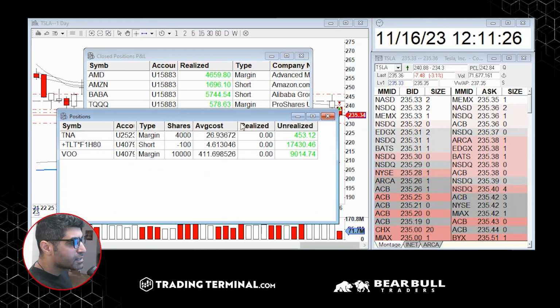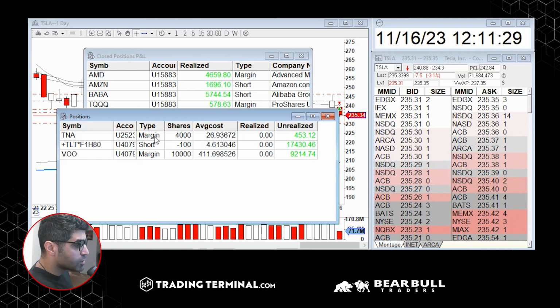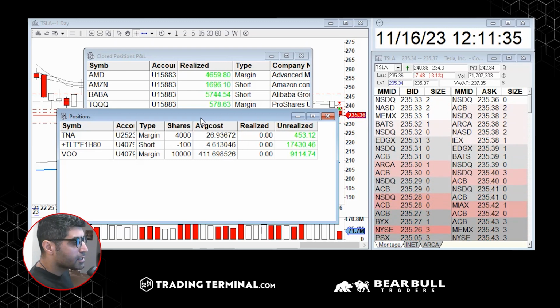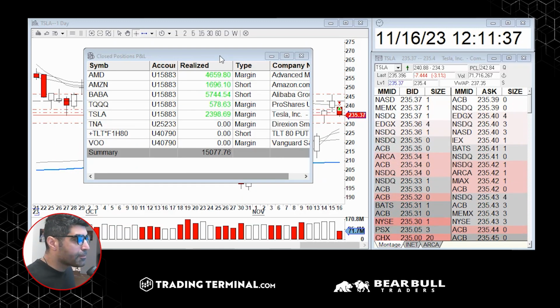Other than that, market is selling off a little bit. TNA was really up yesterday. I was up like $20,000 on it, and now it just bounced back, unfortunately. But let's see what the market is offering us today.